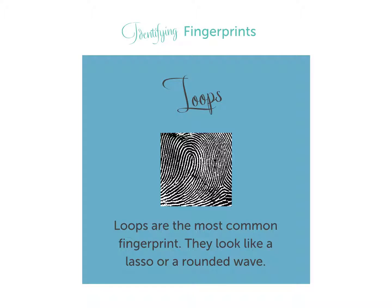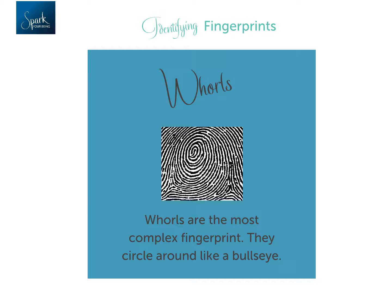And then the most complex of the fingerprints is the whorl. And yes, that's whorl with an O. It's not a typo. It's a whorl. And they look like a bullseye almost. There's these concentric circles.